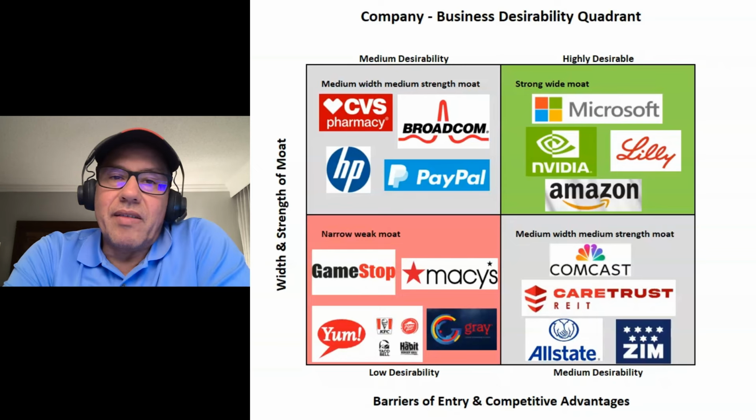Amazon's the number one e-commerce company, and they have a fabulous cloud business in AWS. So just a leading company that really shows that they're very different, very unique, and very valuable to its customers.